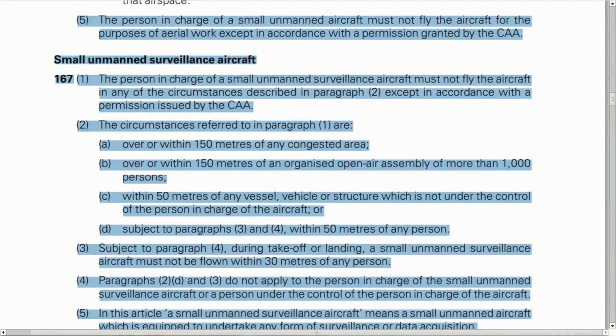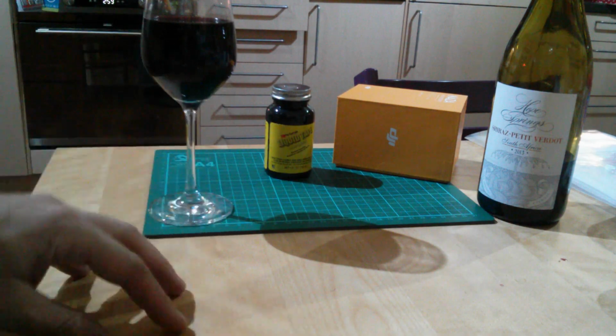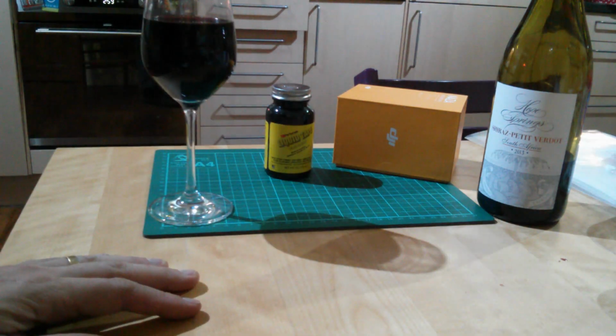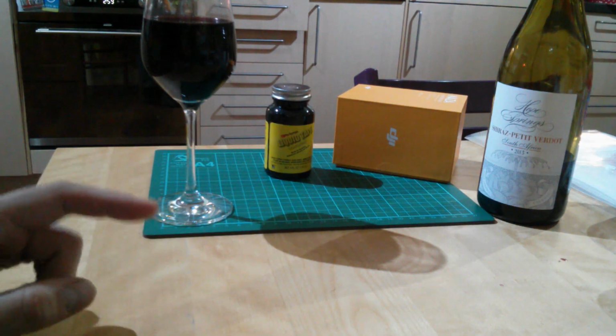Basically, you've got a camera on that is available to record. If you're just doing FPV with no recording, that doesn't count as surveillance. But if you've got a Vision with an SD card in it, or you're recording your GoPro footage to put on YouTube, you are a surveillance aircraft. And basically, you are not allowed to fly over or within 150 meters of a congested area.